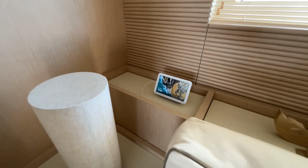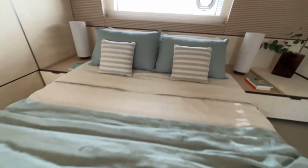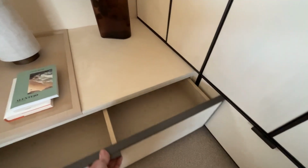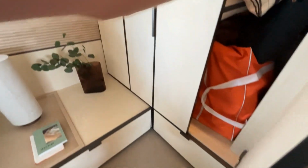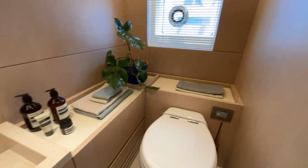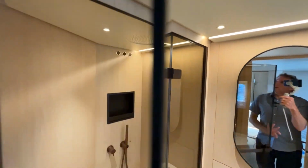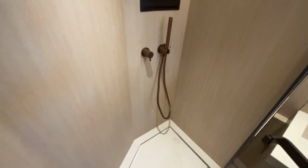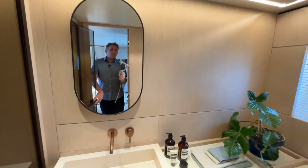Another Google AI equipped pad. And this is at least a queen size bed. All of the drawers that I've seen are lift and latch, which is a nice, easy safety feature. Good sized closets. Very nicely appointed master bath. Rain shower. It's a beautiful yacht.